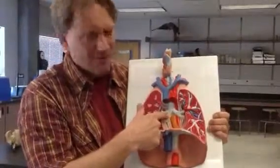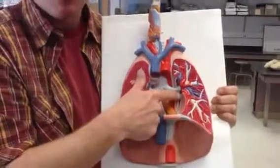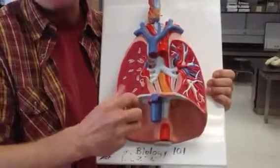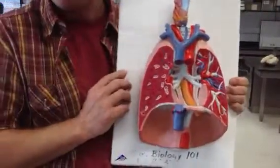Those rings prevent it from collapsing. It splits into two bronchi here. The bronchi then split into smaller bronchioles. The bronchioles are exceptional because they have smooth muscle tissue surrounding them that may contract if allergic reactions to particles or viruses cause them to do so, causing asthma.